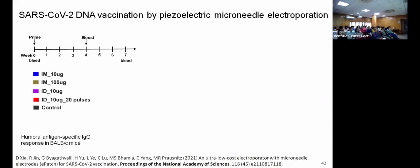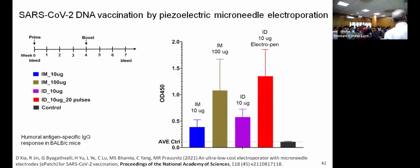We then carried out a vaccination. This was a few years ago, so of course it was a COVID vaccine that we used, and this was again a DNA vaccine. It's a prime and a boost protocol, and we then can look at the antigen-specific IgG responses in the mouse. So we either gave an intramuscular injection of the DNA vaccine at 10 or 100 micrograms, and you can see the 100 micrograms gave a stronger response than 10 micrograms, not surprising. We give an intradermal injection of 10 micrograms, about the same as intramuscular, 10 micrograms.